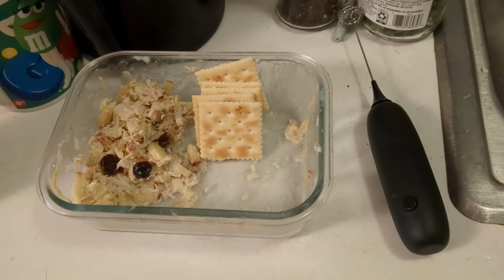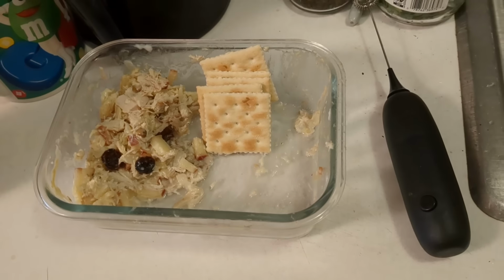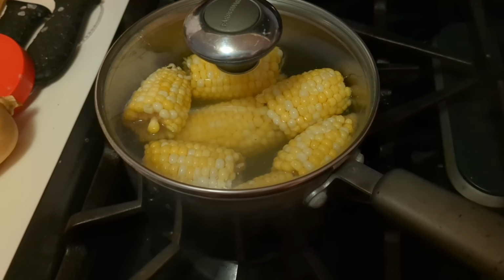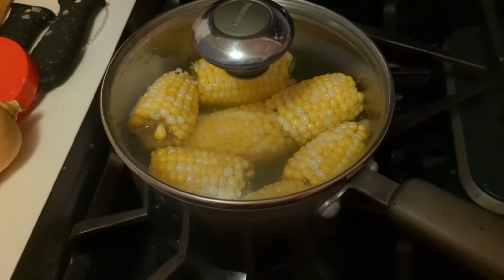For lunch today, I am having the rest of the chicken salad, and then I boiled me up some corn. So as soon as I finish the chicken salad, I'll have 1 or 2 ears of this corn.